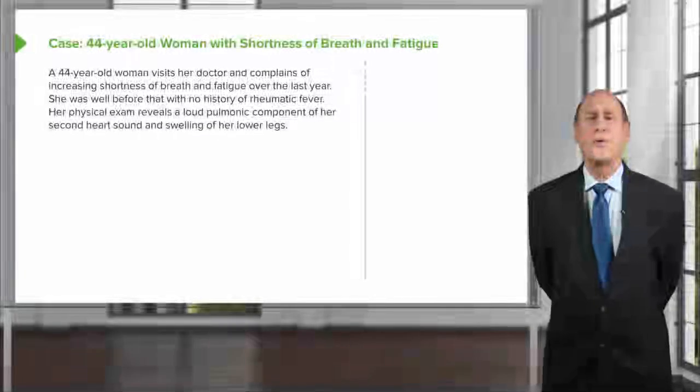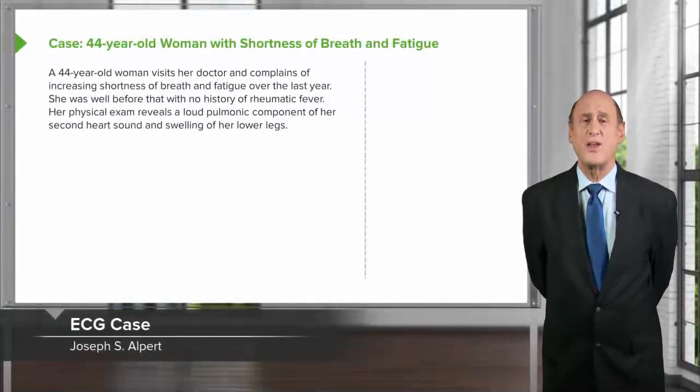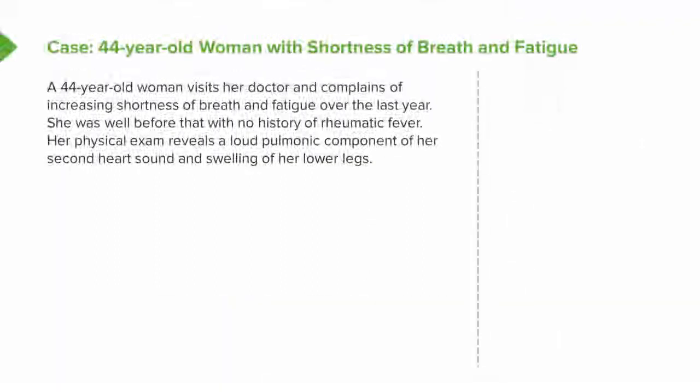Here's a 44-year-old woman visits her doctor, and she's complaining of increasing shortness of breath and fatigue over the last year. She was well before that, never had rheumatic fever that she knew about, and her physical exam reveals a loud pulmonic component of her second heart sound, as well as swelling of her lower legs.